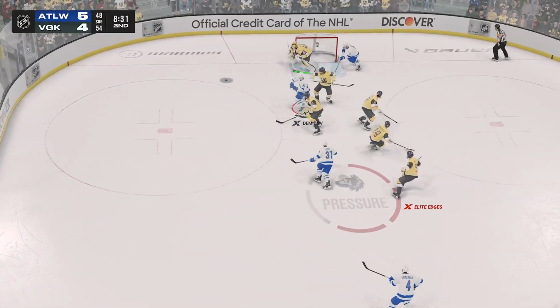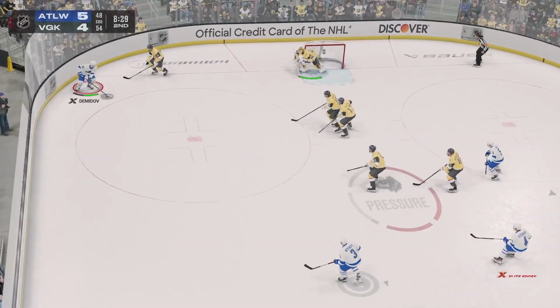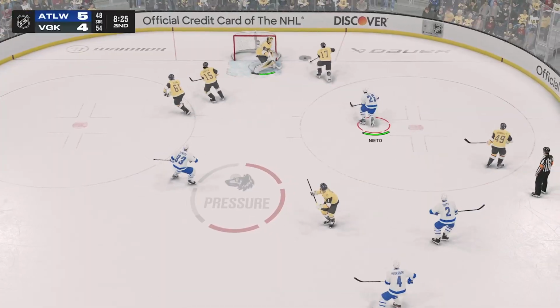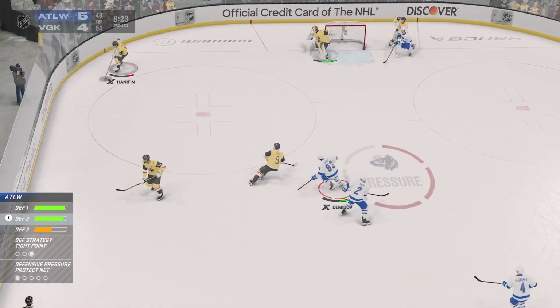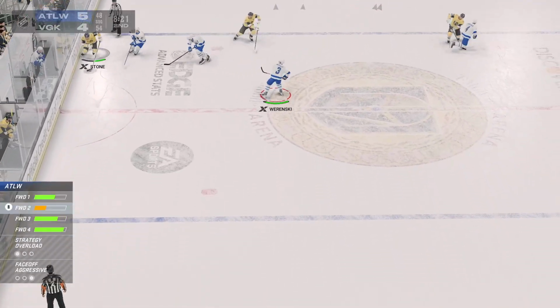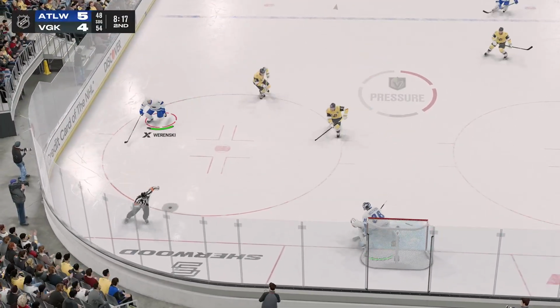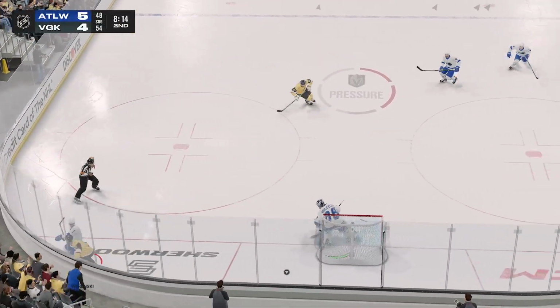Here's a chance to the middle. And that goes off a stick and off target. Here's a rocket of a shot. Vegas has possession of the puck. Here they come. They've got numbers here. Unable to reach that one. Here's the clearing attempt.